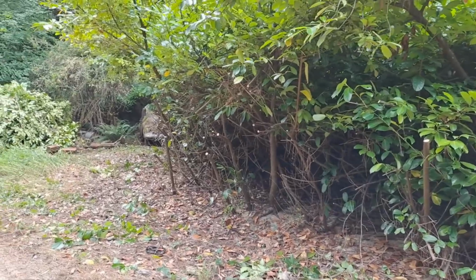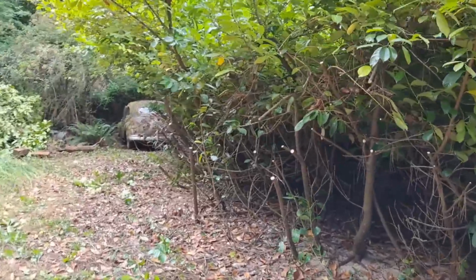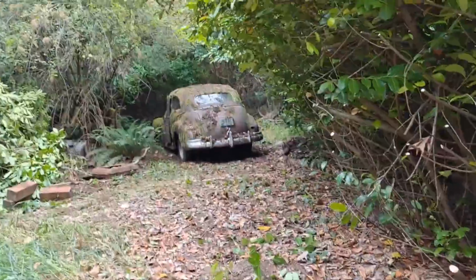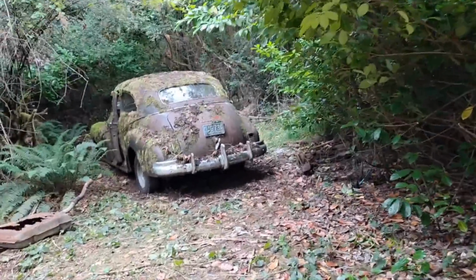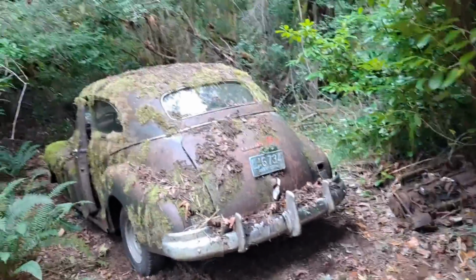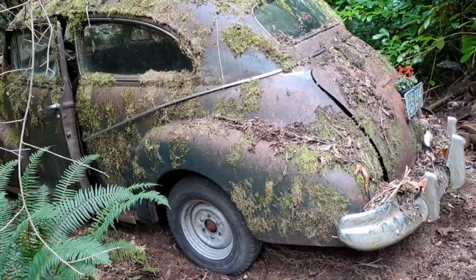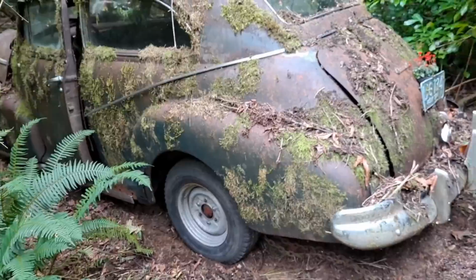Jumping ahead in time about an hour or so, we trimmed back the old overgrown laurel hedge so that we can back a trailer up to this car. The good news is I had a couple of 6-lug wheels and tires off of a Mazda rotary truck that were the right size for this car. The bad news is I only have 2 and the car was missing 3 wheels. I did not realize that.